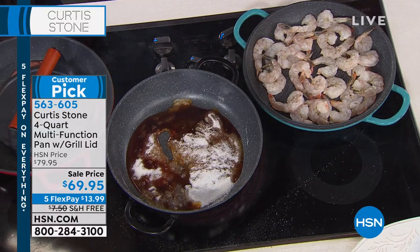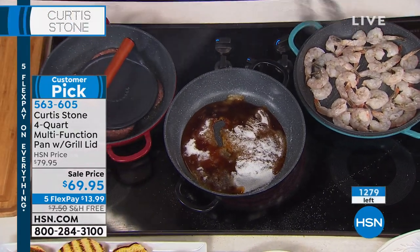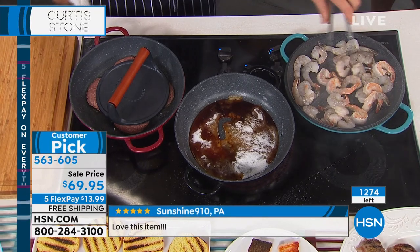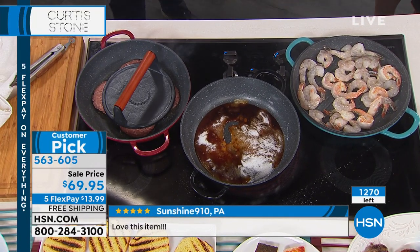Everything that you love about cast iron without any of the maintenance. Cast iron, you've got a baby. You've got to season it. You can't have it touch water. You've got to be careful with it. And cast iron is very, very heavy.